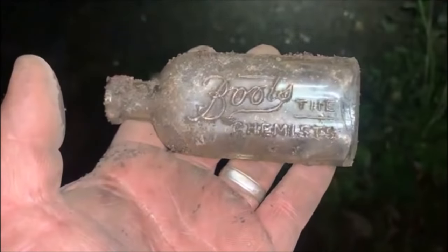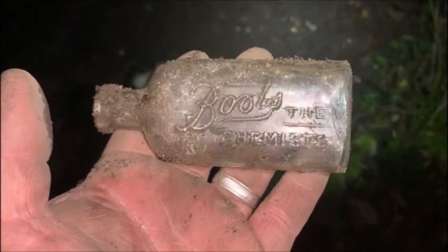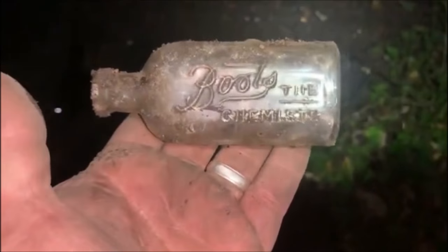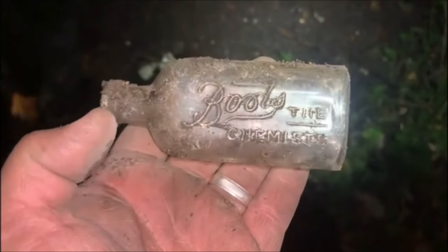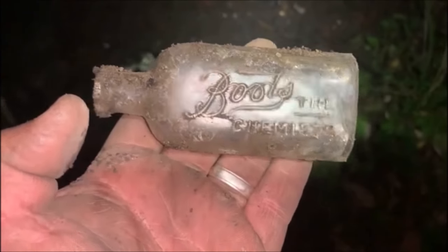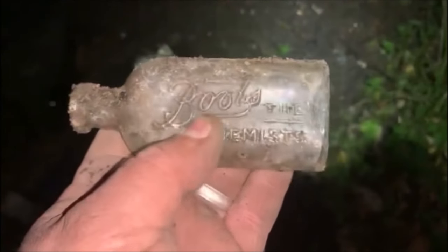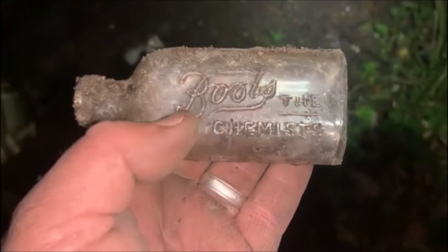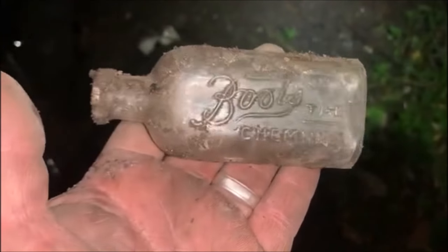Well, these quite regularly come out here, and this is a little Boots the Chemist medicine bottle. Very nice. That's a mini one. One of the smallest I think I've ever seen. Nice. I like it when they come out like that. There's something different, but that's one of the smallest ones I've ever seen. You do get a beautiful green version of this as well, which is nice.